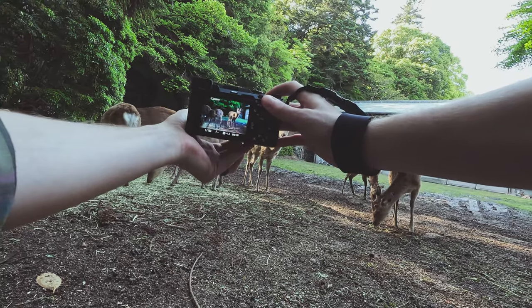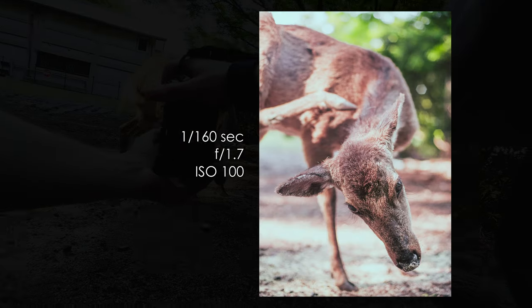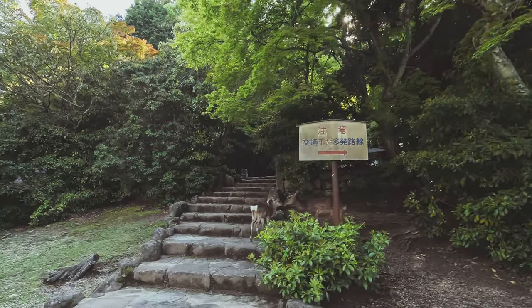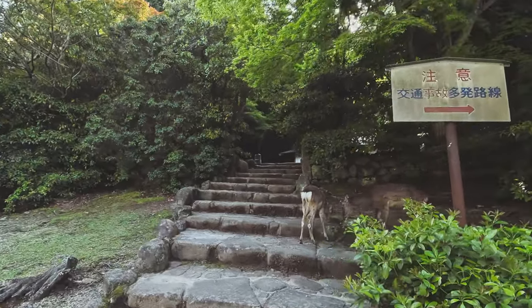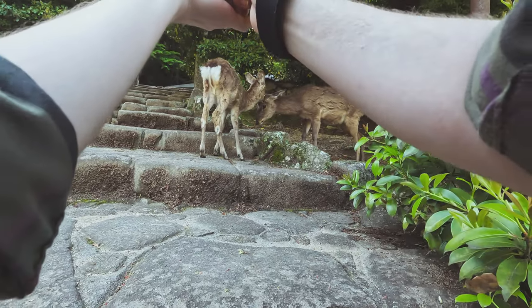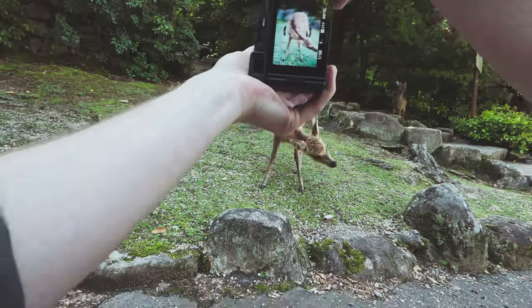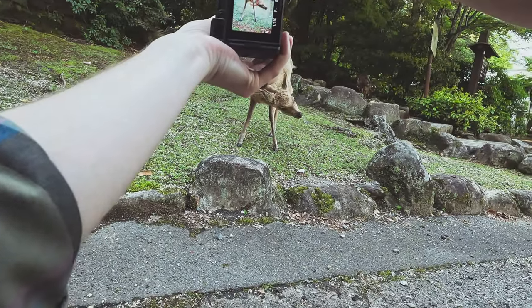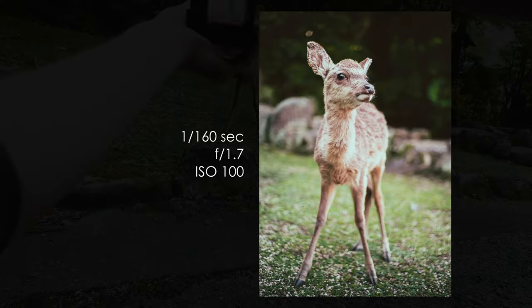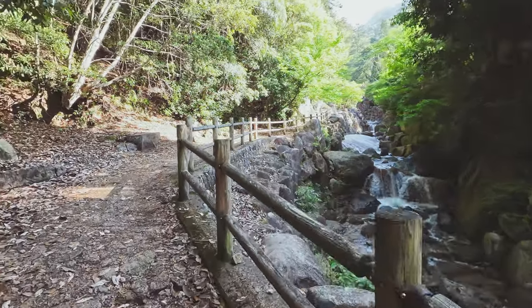The main challenge with camera lenses this old is everything is manual, so wildlife can be particularly difficult to focus on if they're moving. Also, this lens is 50mm, so it's not a great length for getting close to wild animals. Fortunately, these deer were very calm and did not move much. After the deer, I went on a hike to the tallest peak on the island.